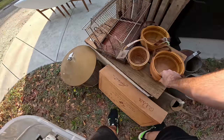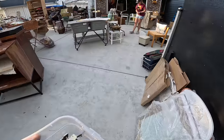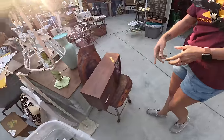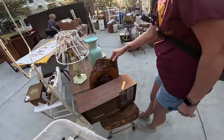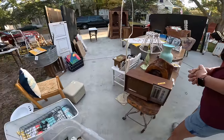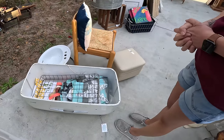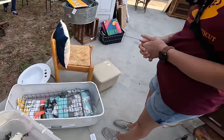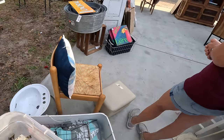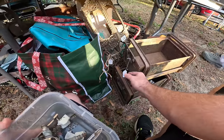Just a regular basket, you know? Works. That's cool. Look at the chair. That's a nice chair. Got a lot of cool stuff. Look at that thing. That thing is super cool. Those boxes. How's it going? That's pretty cool.